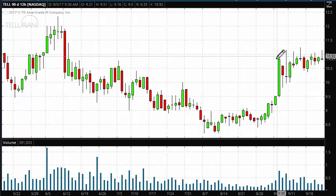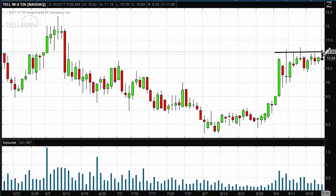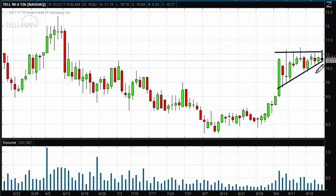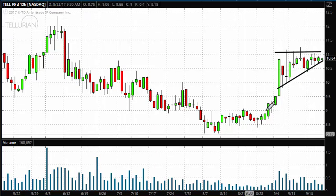TELL, another bull flag type pattern, right? So here's the upper resistance, and then you got this kind of ascending triangle pattern. This is an oil name, by the way, and so I think this one, if it can actually get through 11, somewhere in there, and with some volume, I think you could see a nice move, just consolidating after this big move up. And so TELL still looks good.